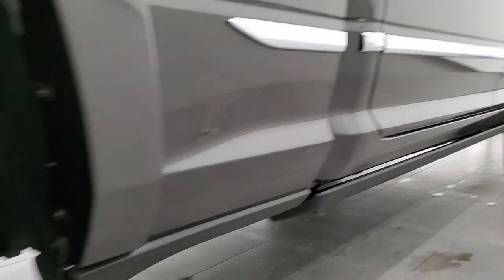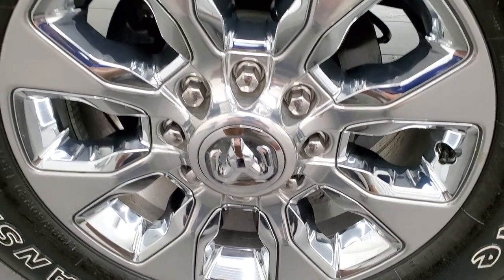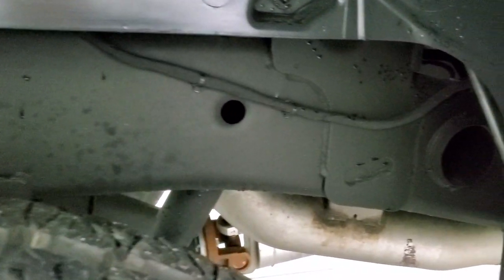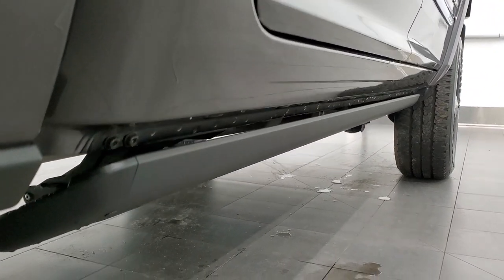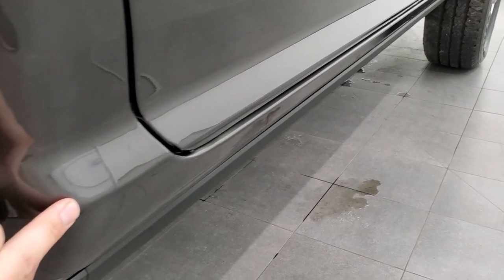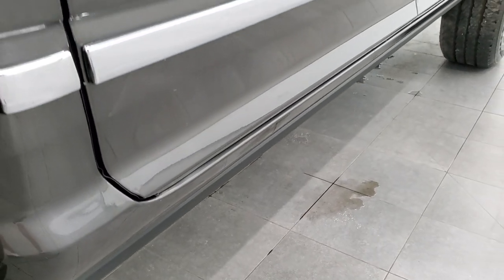Very clean down that side. This back rim is absolutely perfect as well, and the back tires have just as much tread as the front tires. Once again, frame and underbody very, very clean. Has all the remaining factory exhaust, so it hasn't been altered in any way, and it does have the power running boards. Lower rockers are all very nice. In fact, they all have a, you can kind of see it right there, a 3M-like clear chip guard on them.